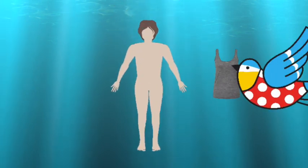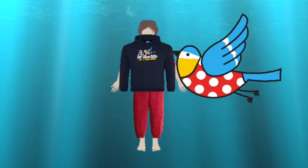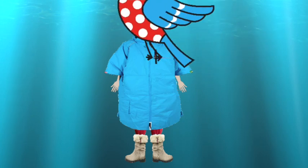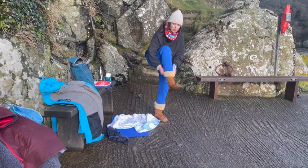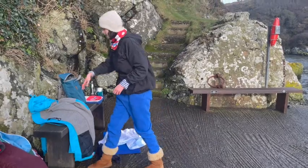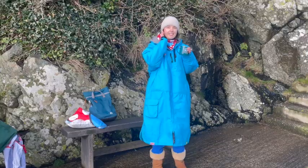Trendy, fabulous, tight-fitting clothes might look amazing in real life, but when it comes to open water swimming, lots of loose-fitting layers that are easy to pull on with cold hands are advisable. Top these clothes off with a waterproof or windproof coat or changing robe, a hat and some gloves, and you're good to go. This might sound all a little bit dramatic now you're listening to this in the warmth and coziness of your home, but trust me, when you're out there, you're going to be grateful.